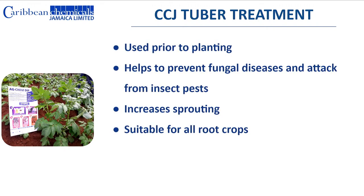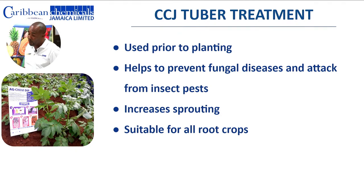Now let us look at Caribbean Chemicals Jamaica tuber treatment. First, we use it prior to planting, before you have planted. One of the main aims and objectives is to prevent fungal diseases and attack from insects, especially fungal diseases. Irish potato is very susceptible to fungal diseases. It also increases sprouting. You don't want to plant, as I said before, Dennis, a blind seed. You want to plant a seed that has sprouted. And it is suitable for all root crops, whether your sweet potato, your ginger, as well as your dasheen.